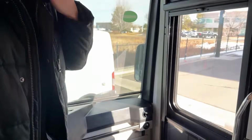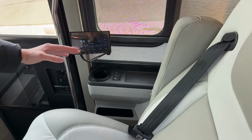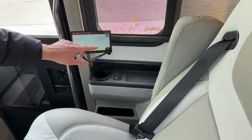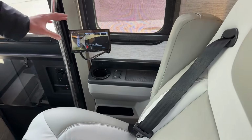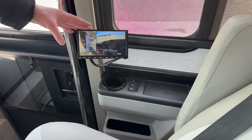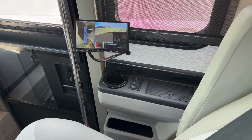We also have the passenger side monitor for this. So this is a really cool thing. Allows your passenger to control the radio. Your passenger can go in here and program the navigation, and your passenger can also control all of your cameras. So we talked about that 360 camera system, and we'll go over this a little bit more on the main dash, but all of your camera controls can be toggled through on this passenger side monitor.